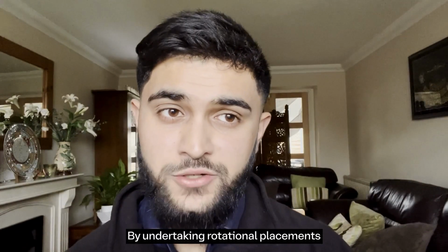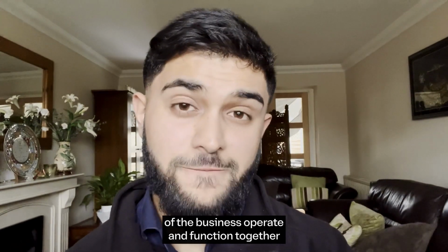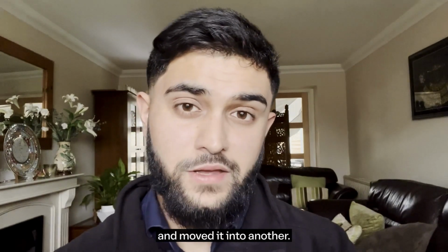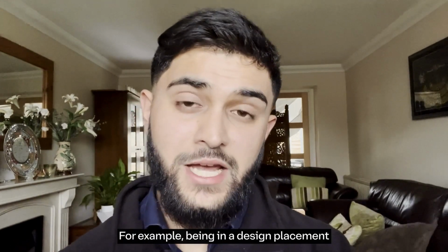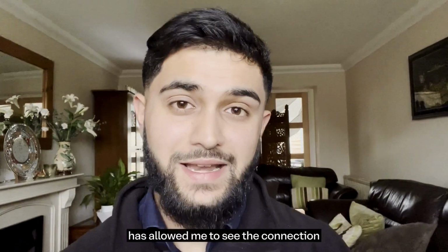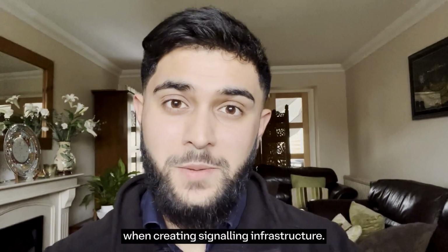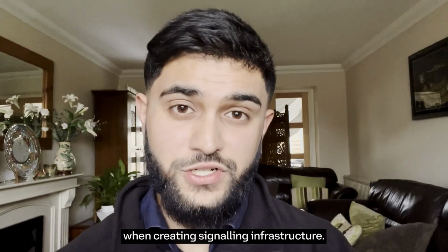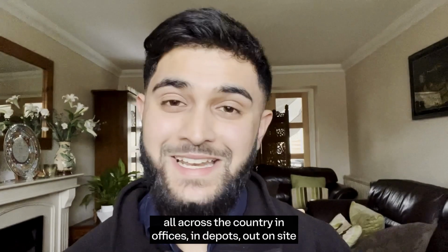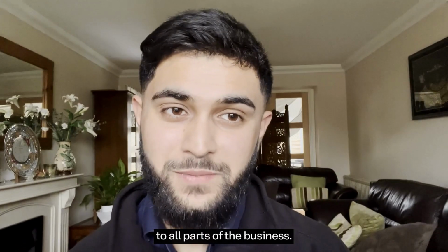By undertaking rotational placements, it has given me a great insight into how different parts of the business operate and function together, and I've used those skills from one team and moved them into another. For example, being in a design placement and then later a construction placement has allowed me to see the connection and how design needs to consider the construction element when creating signalling infrastructure. I've worked in 6 different teams so far, all across the country, in offices, in depots, out on site, and this has given me a real exposure to all parts of the business.